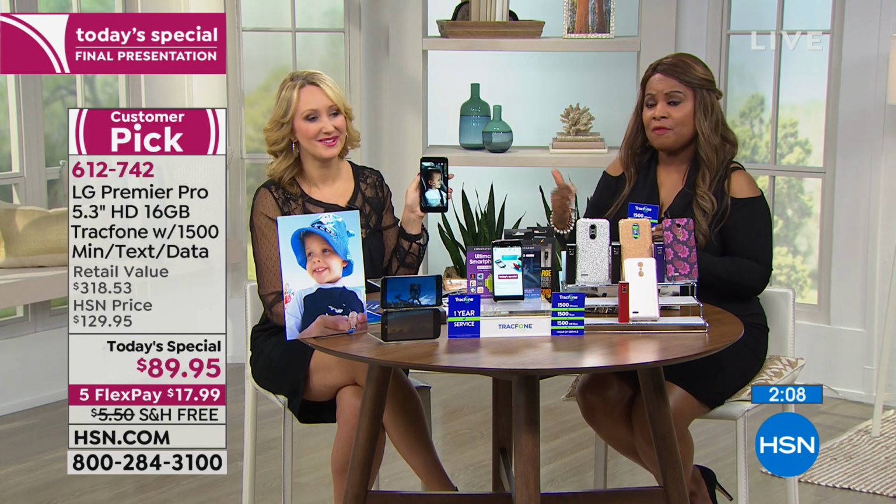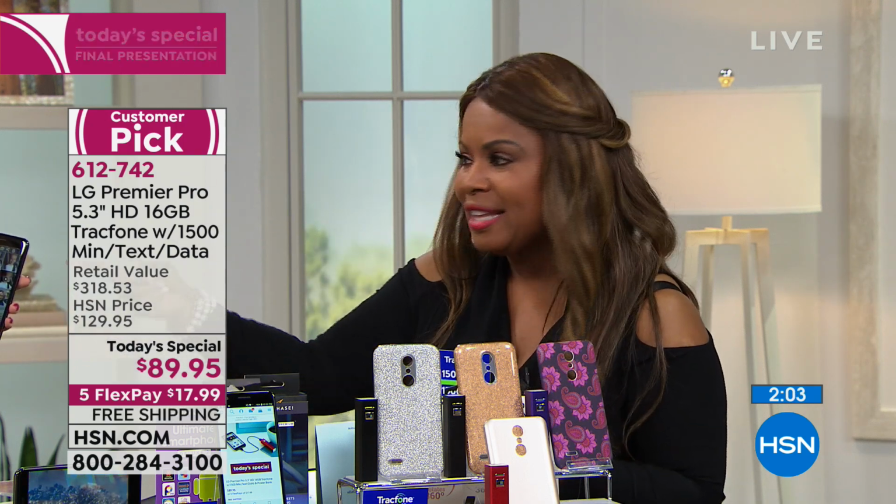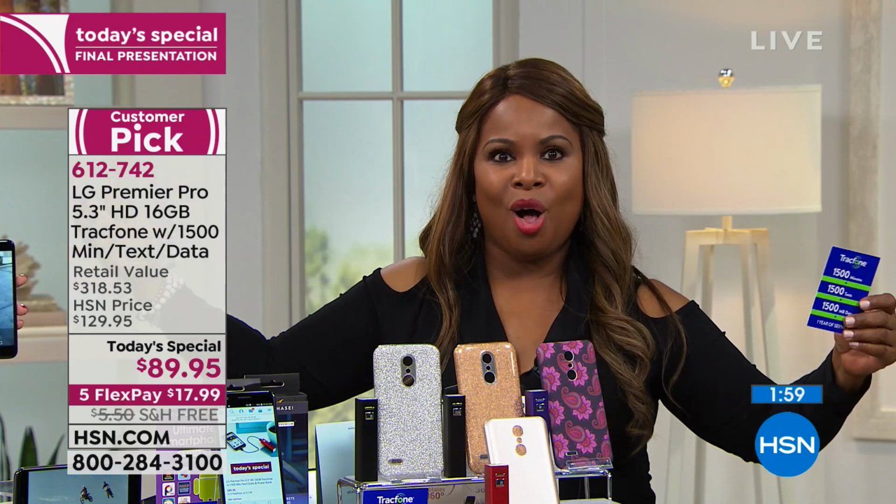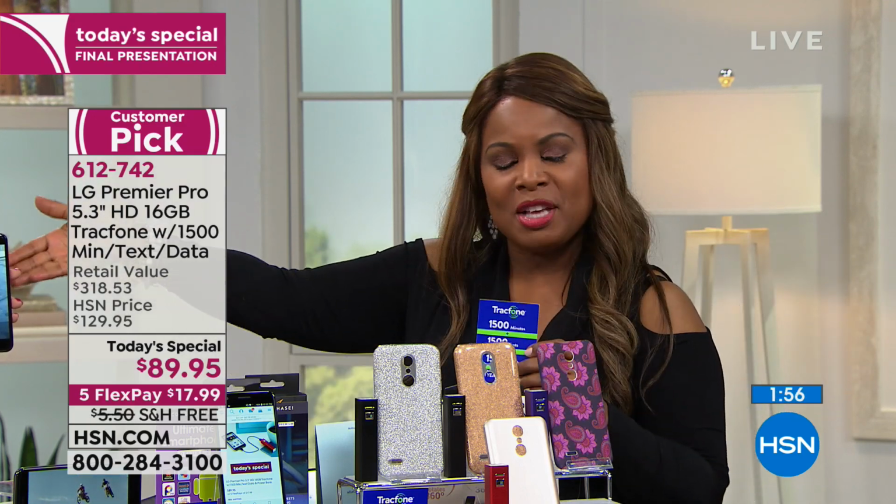I even say, for those of you who might even want a second phone, maybe you own an Apple phone, but you also like Android. Sure. Here's a way for you to have an Android. Why not have it all? Why should you choose? You can have the best of both worlds.